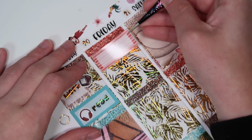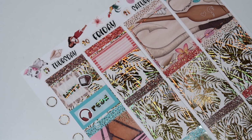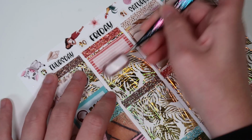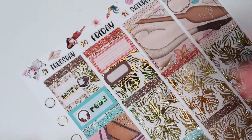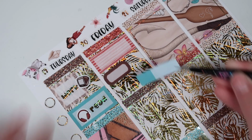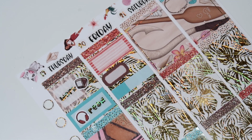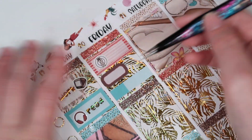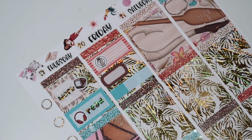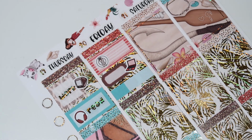We're gonna grab red to mark hibachi. Then I will use this brown rounded box to mark work. And then I will grab the blue label to mark read. So for hibachi, I am gonna use this place setting icon from the doodles. For work, we're gonna use the laptop. And then for reading, I'm gonna use the mini book icon.